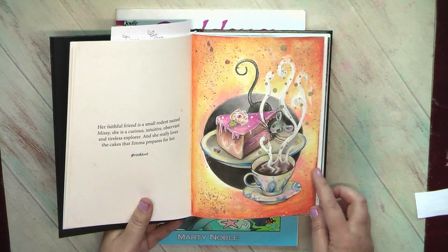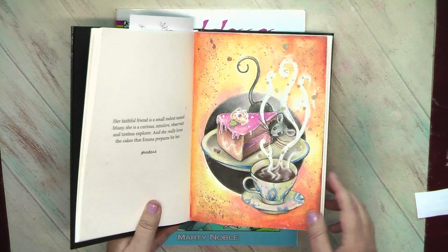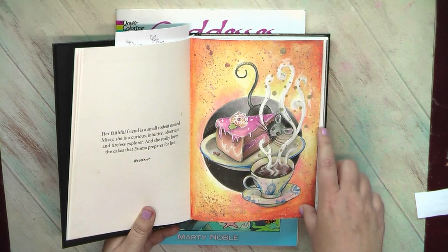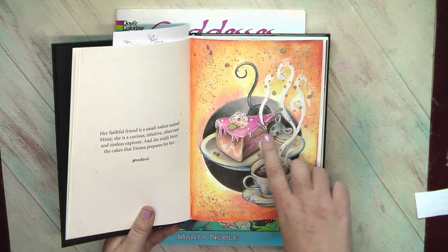I started with Neocolor and metal watercolor backgrounds. It looks a little bit messy on the screen, but in real life, because of this contrast of matte surface and metal watercolors, it looks quite nice, and at the same time it doesn't distract attention from the yummy cake.